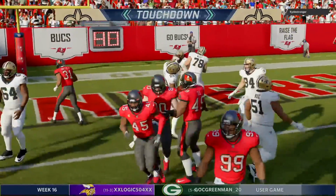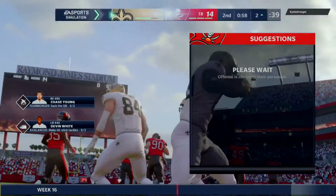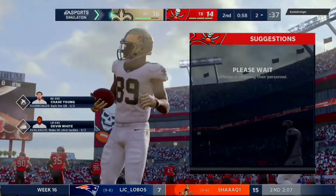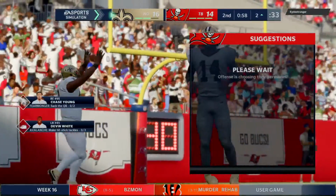Down, New Orleans, from 3 yards out. And the Saints have retaken the lead. So the touchdown there, and that play.